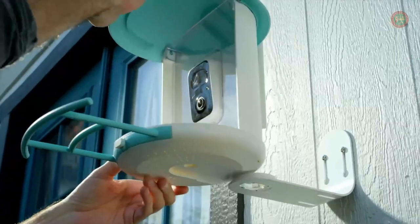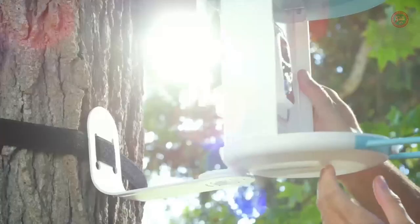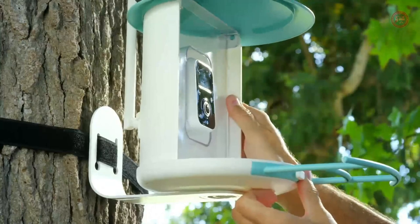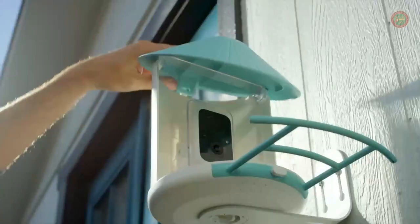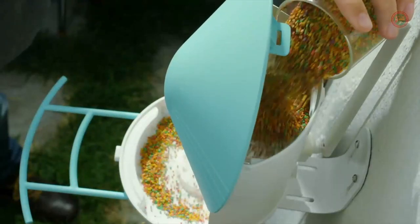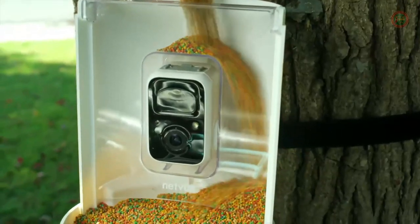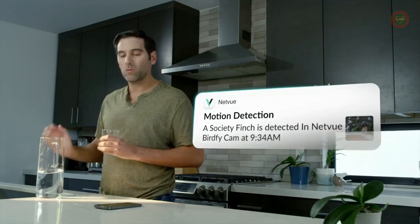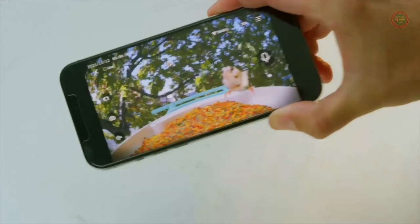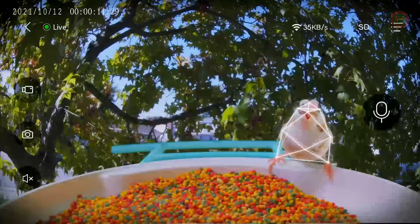I found a smart AI bird feeder camera called Birdfy Cam. It can automatically identify more than 6,000 species of bird. This is Birdfy feeder with volume of 1.1 liters. It automatically drops food for our lovely guests. The Birdfy Cam captures the moments of birds coming.